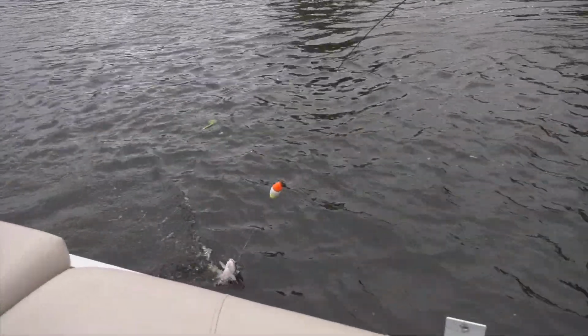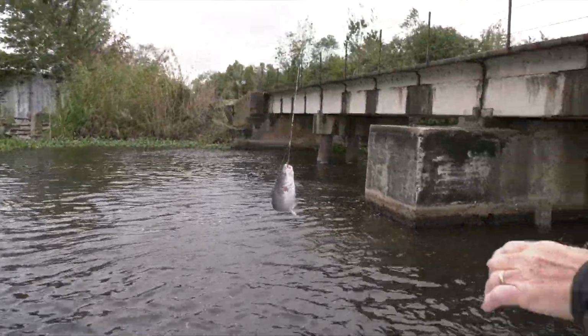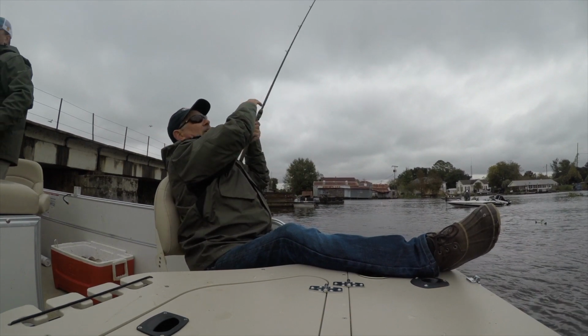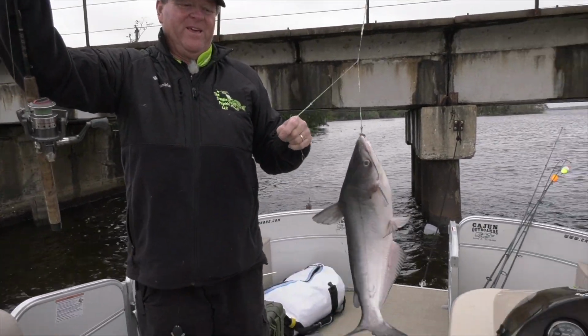Yeah. Oh yeah. Yeah, it's a good fish. See? The leg is critical. Definitely.